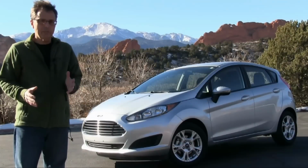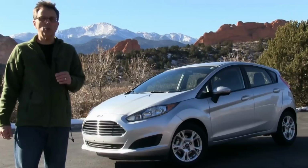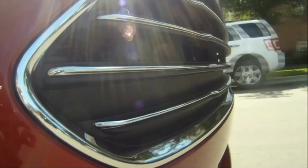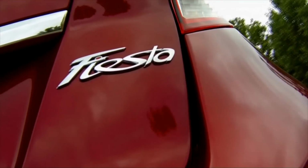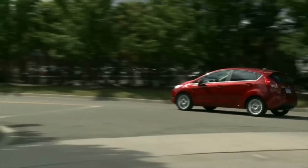Sedan or hatchback, most Fiesta buyers go for an SE model like this one. Like the S and Titanium, it comes with a 123 horsepower 1.6-liter 4-cylinder. Acceleration is adequate with a 5-speed manual transmission, which rates 31 miles per gallon city highway combined. Nothing special for this class. A $1,095 option is a 6-speed automatic, actually a self-shifting manual transmission without a clutch pedal.